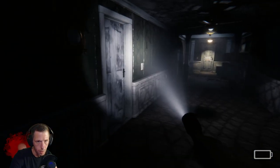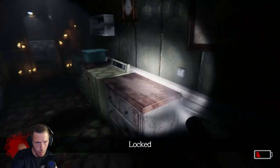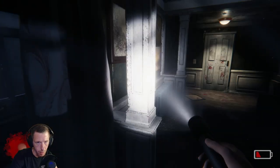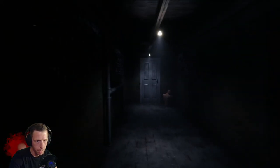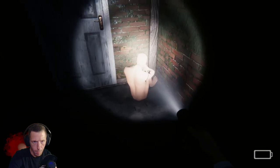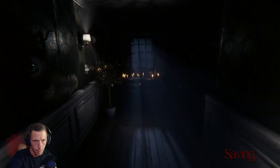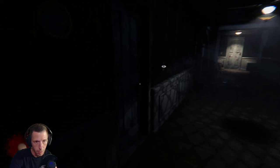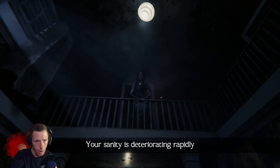Hello? We can't even go in there again. Don't open the window, I just... Oh, look at these bloody hands. Handprints. Can I please have some sanity pills? Hello? Almost didn't see you there, mannequin. Okay, we are hallucinating again, because our sanity is way down there. He was pointing up. Hello?